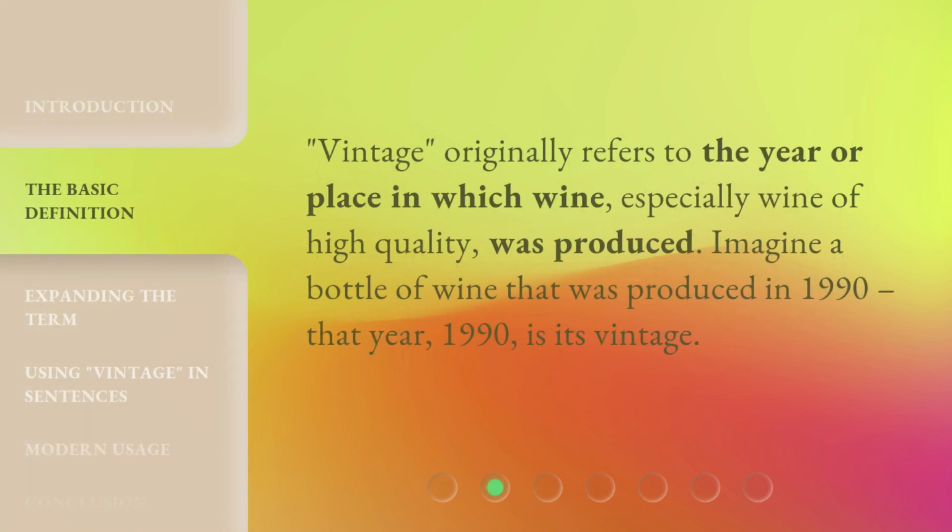Vintage originally refers to the year or place in which wine, especially wine of high quality, was produced. Imagine a bottle of wine that was produced in 1990. That year, 1990, is its vintage.